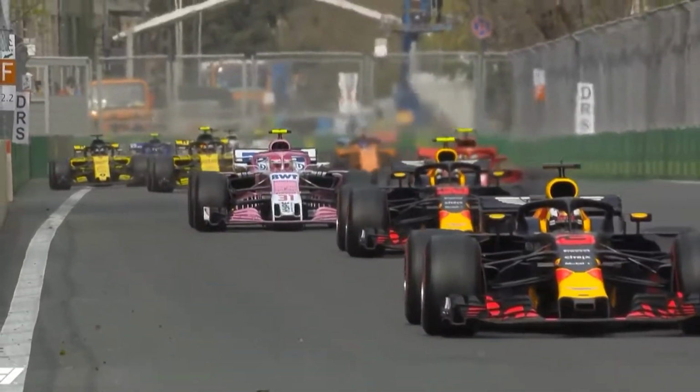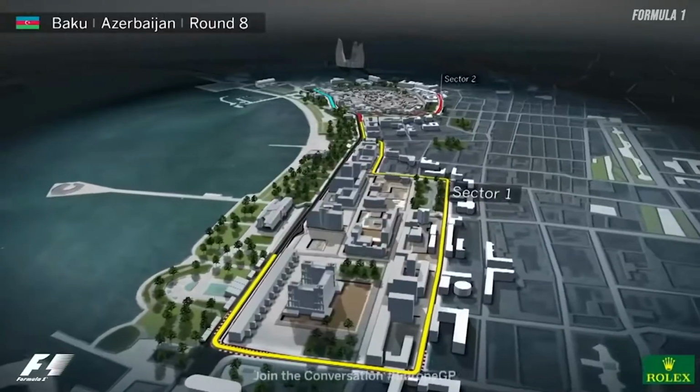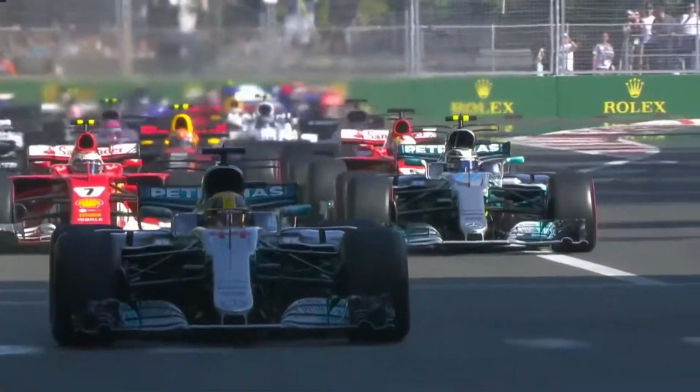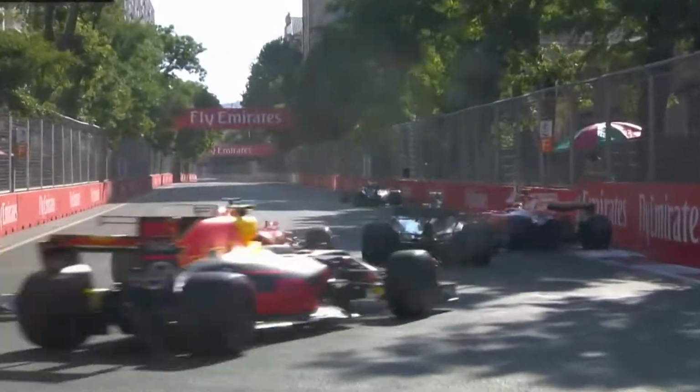The track was designed by F1 track designer Herman Tilke, who had to analyze the city to see if it were possible to design a track using the streets. The end design lasts 6 kilometers and features a long straight, tight corners and a number of slow sections.